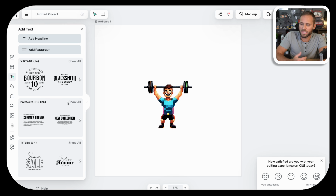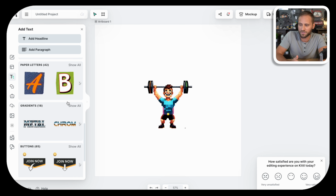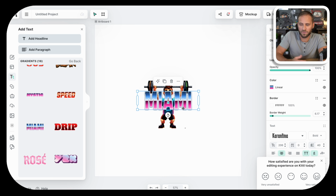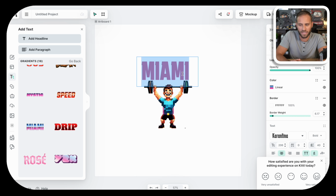Back inside of Kittl, we can select the text tool and we can choose from a bunch of preloaded styles. Inside of here, I'm going to select this gradient style here, and then they have one in here called Miami that I'm going to use for the design, mainly because it kind of has a retro vibe to it. Once it loads in there, you can easily move it around. You can double click it and begin changing what it actually says.